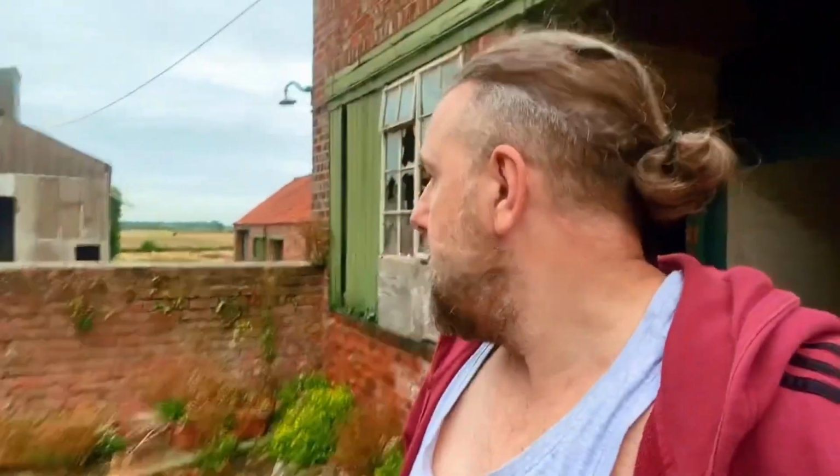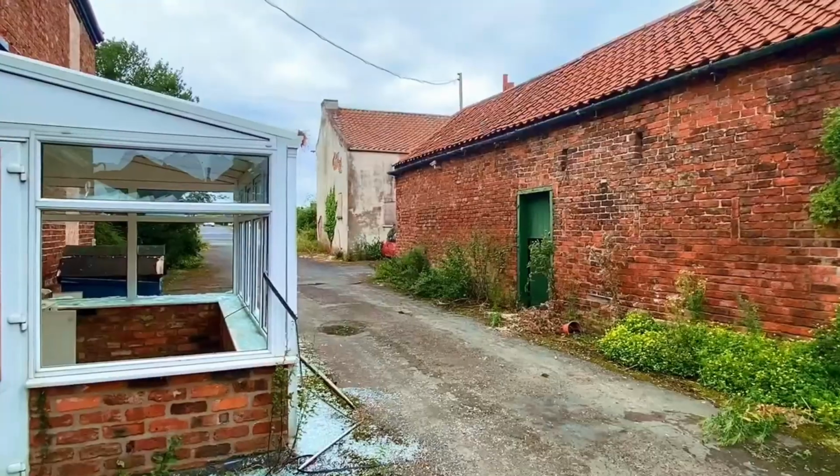It consists of 2 houses, lots of outbuildings, and I'm going to go around and I'll show you what these are. It looks like we can get in one of the houses and this property behind me, which looks like workshops. So stay tuned and I'll show you this old farm.